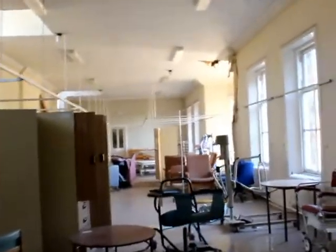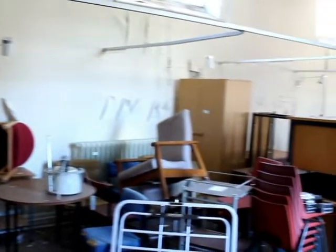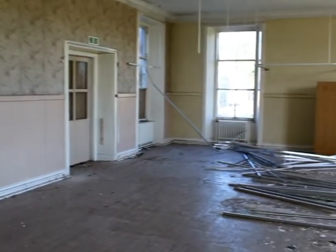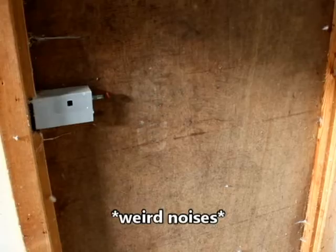Here's one of those mad things that you sit on. I'll do it downstairs and then we'll go upstairs. Didn't that sound like someone panting? These are just pure mad bathrooms. We've got to be careful because of this floor.